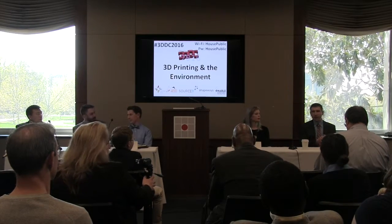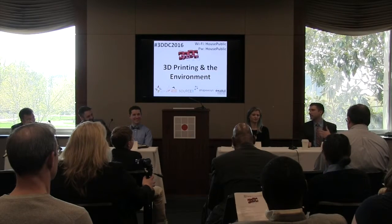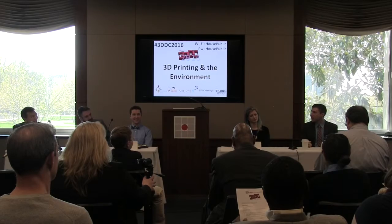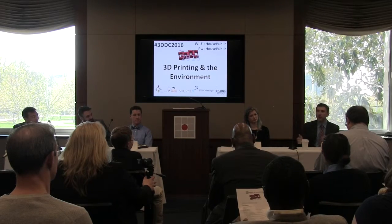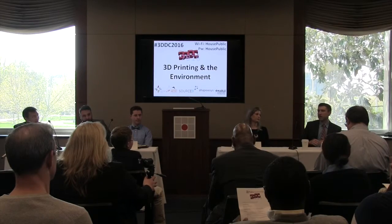That's great. So you can have lightweight, topology optimized structures, and if you put that on a vehicle, for instance, you save energy for 10 years, 20 years, as long as that vehicle is driving around. You can also use it to make clean energy products.